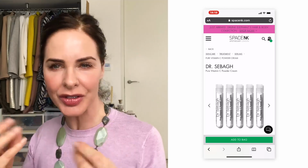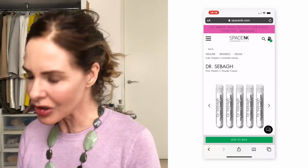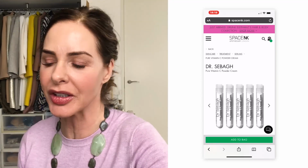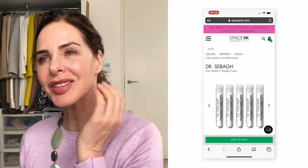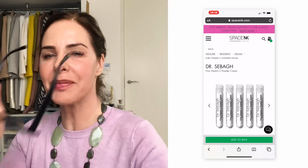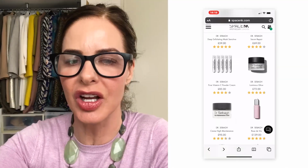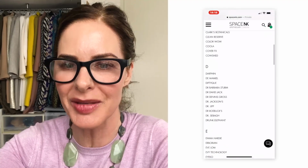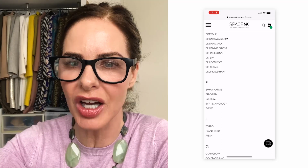Some vitamin C powders are sort of the purest form of vitamin C, like Julia Hunter does an amazing vitamin C powder. On the high street you have The Ordinary vitamin C powder, but when you put this on, it just helps to go in the skin, and it doesn't pill as much as other people's vitamin C's. Those are my favorite products, probably from Dr. Sebagh.